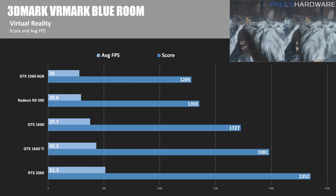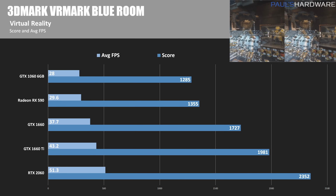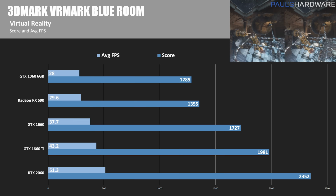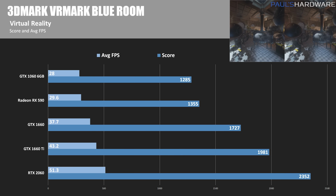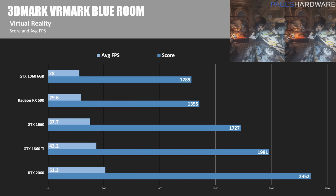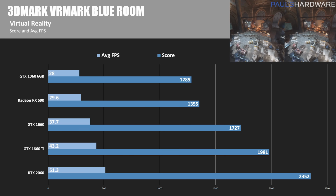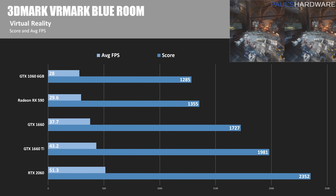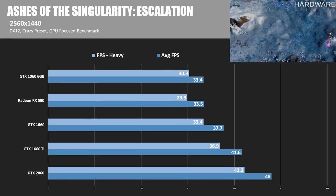Here's 3DMark VRMark Blue Room, which is a VR test. We have an average score as well as a frames per second score. The 1660 scored 1727, which handily beats out the RX 590, which comes in at 1355. And here also I'd like to point out the GTX 1060 6GB. If you got one of those a couple years ago and you're considering an upgrade, there's a pretty nice increase in performance here when you compare that to the 1660. Next is Ashes of the Singularity: Escalation, also a DirectX 12 test.